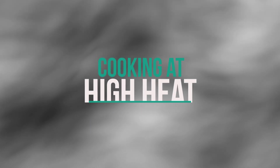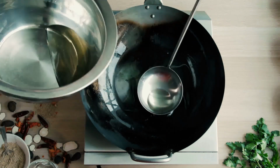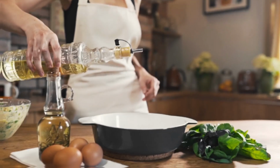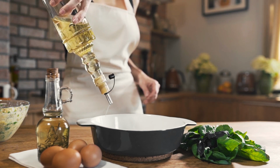Number 4. Cooking at high heat. Coconut oil is high in saturated fat, a type of fat that does not turn toxic when exposed to high temperatures. Similarly, it takes a lot to burn, meaning that it can last up to 8 hours of continuous heat exposure without losing its quality. Subsequently, it's ideal for pan frying, deep frying, stir frying, and other types of high-heat cooking.